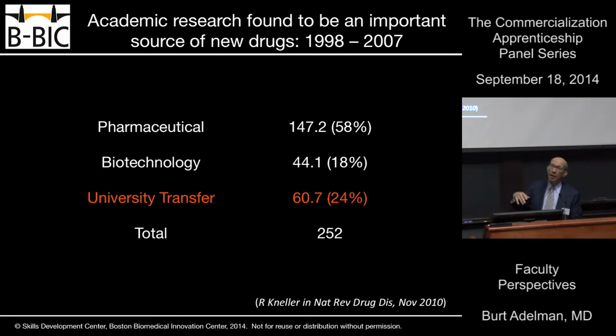Academic research is not excluded from pharma products, and in fact, up to 24% of new products approved between 1998 and 2007 found their origin in academic collaborations with industry. I think that could be a much higher number, particularly if there's more focus and attention placed on those collaborations. But it still says that you are already an important source of novel ideas, and that when you bang on industry's door, they should be happy to let you in and talk to you.